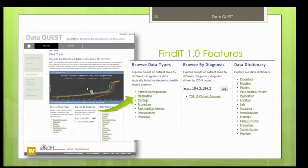So you can browse by data types themselves, the typical way those of us who work deep in EMR data think about it. There's patient demographics, medications, findings, procedures, et cetera. Down this list, I'll show you what each of these features does. First, let me just go down each column.